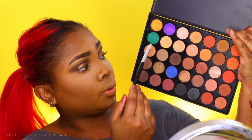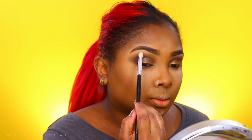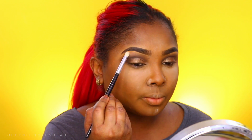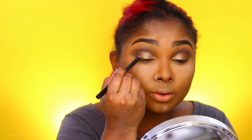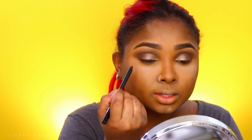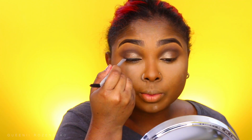So I can use either one of these colors right here, but I think I'm gonna use this one, and I'm just gonna put it in under my brow just to kind of soften it up. It's actually taking away a bit of my brow highlight, but it's blending in with the shadow and just kind of softening it up. So I'm just going to use this liner from Smashbox. It doesn't have to be perfect because I'm going to smudge it out anyways. This is also going to help camouflage your lash band.